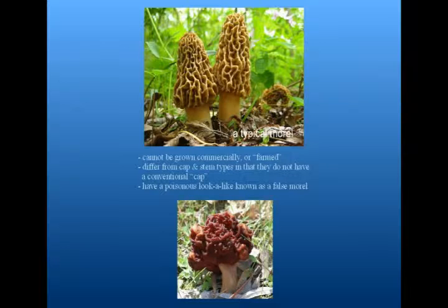Morels differ from other cap and stem types in that they do not have a conventional cap. The entire upper part of the mushroom is made up of folds that produce and disperse the spores. In 2015, in the Kalamazoo area, there were at least 10 people poisoned by eating misidentified morels that were actually false morels. Both look very similar and at first may even seem to be tasty and perfectly edible.